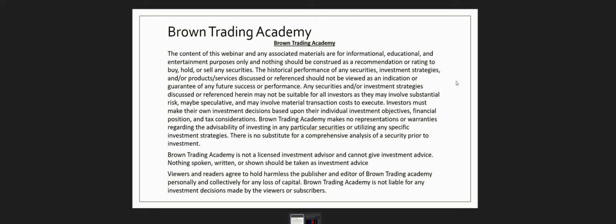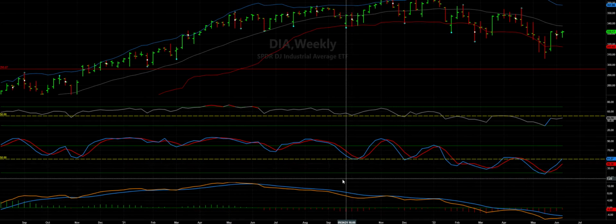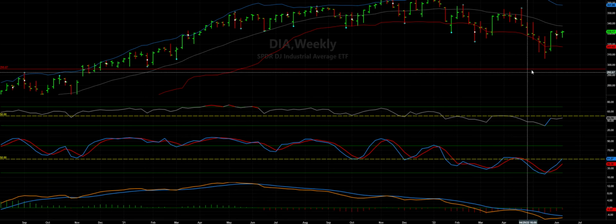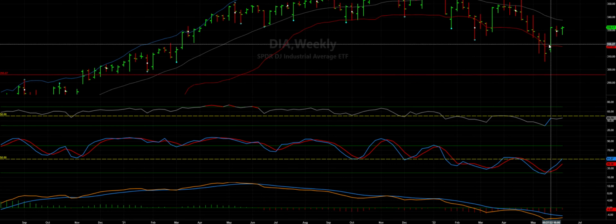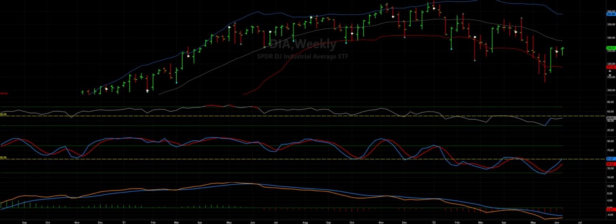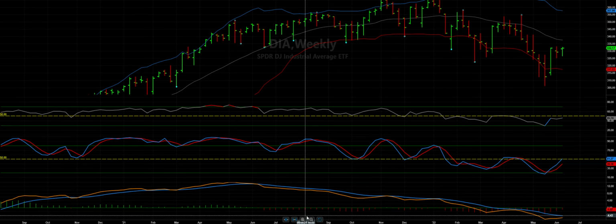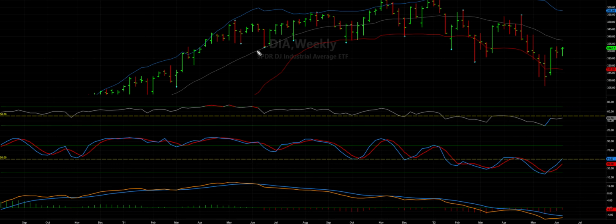This is Rod from BTA, and we are known as the middle traders. This is the weekly chart of the DIA. So what we're going to do now, and we're going to do it relatively quickly, we're going to look at the major market index ETFs and take a look at our Bollinger Band strategy and why we didn't buy today. So really quickly, we hit the pivot.